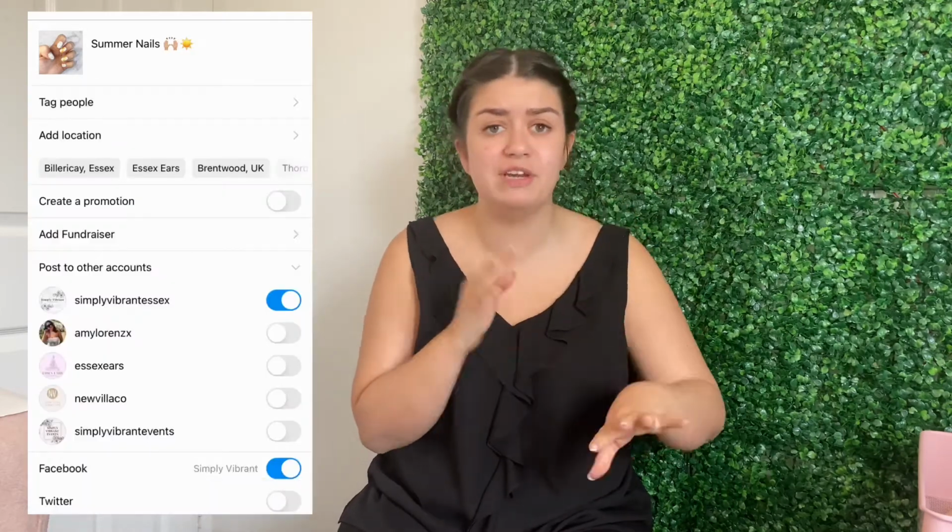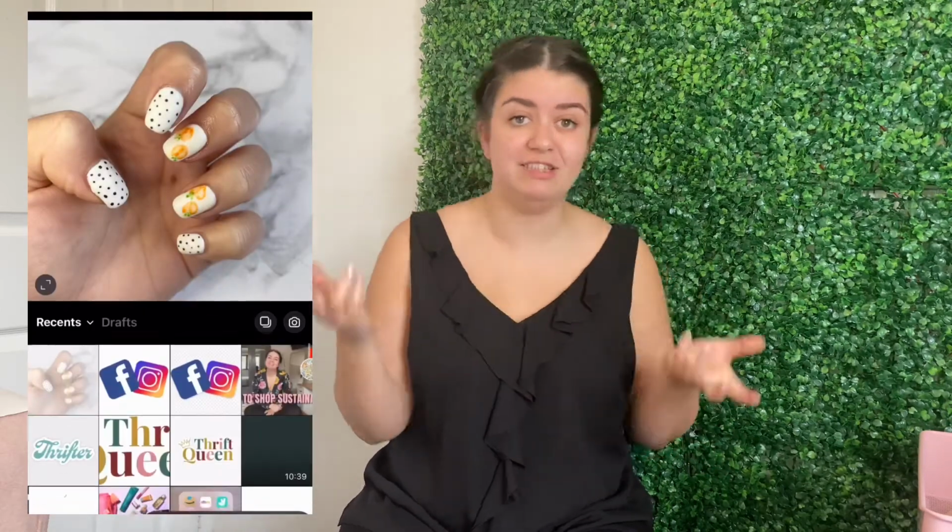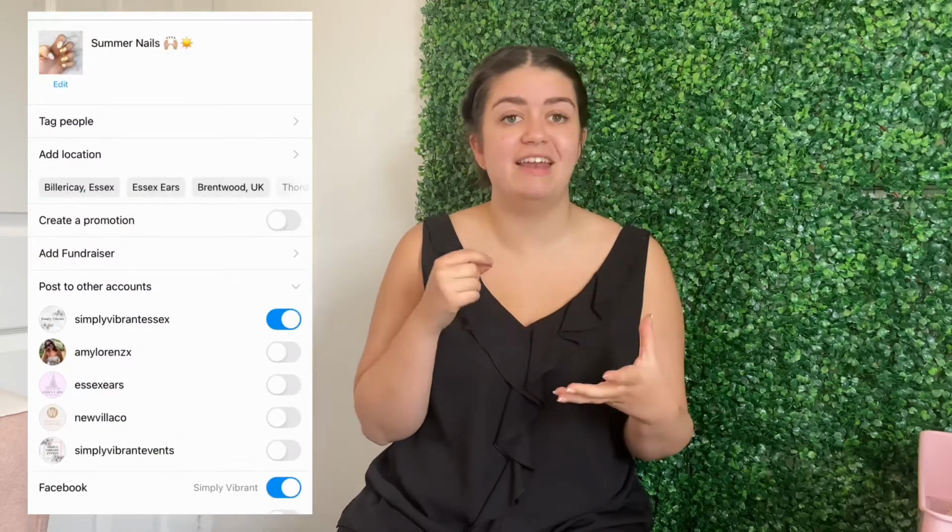Then all you have to do on the day that you want to post is go on there, click on the drafts, click on post, and then you're done. This is a great way to make sure you're posting even if you're super busy. If you've got a super busy week at work and you've got lots of clients, then you can make sure you're still keeping on top of posting, and you don't really have to think about it. It's literally a case of just going on your phone and pressing post, and that's so easy and can easily be done at any time of the day.